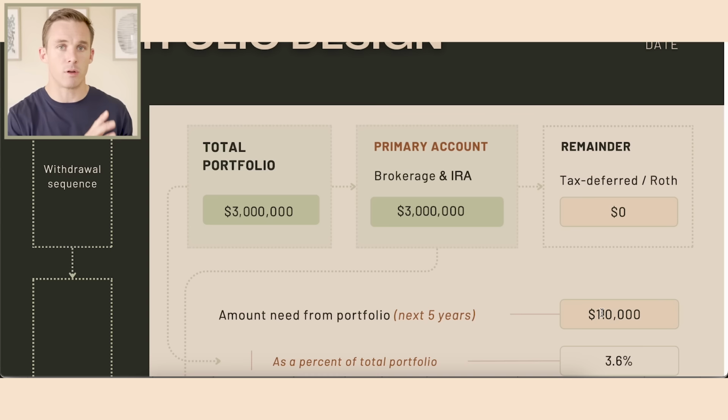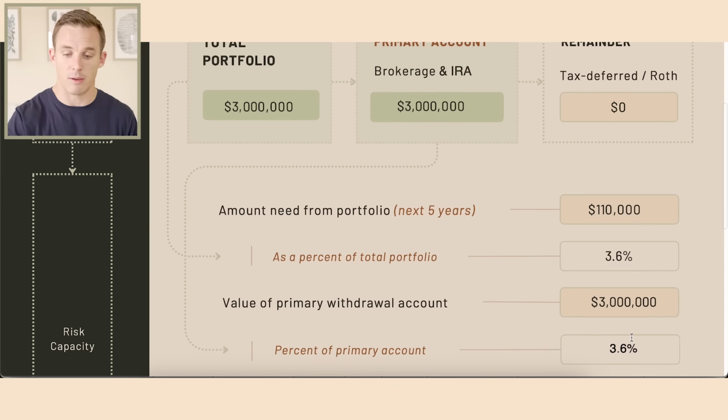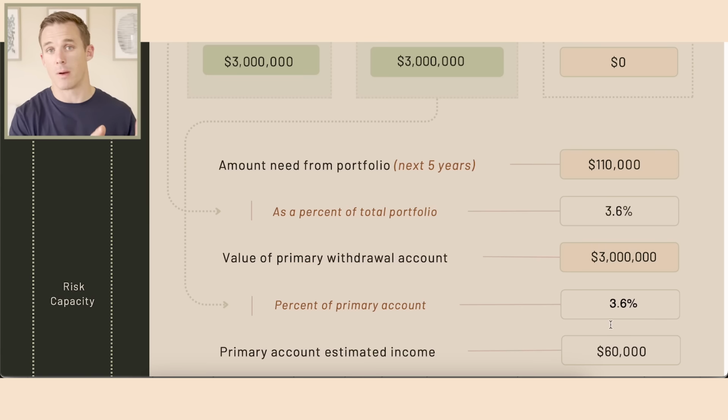$110,000, that's the amount, if you add up the amounts they'll need from their portfolio from age 70 to 75. And granted, this is just a projection. We'd actually go through this at the time with them. We expect they'll need about $110,000 from their portfolio from ages 70 to 75. Now that represents about 3.6% total of their portfolio value. Now, if that represents 3.6% of their total portfolio, it also represents 3.6% of their primary accounts, because we're assuming their primary accounts are all of it.